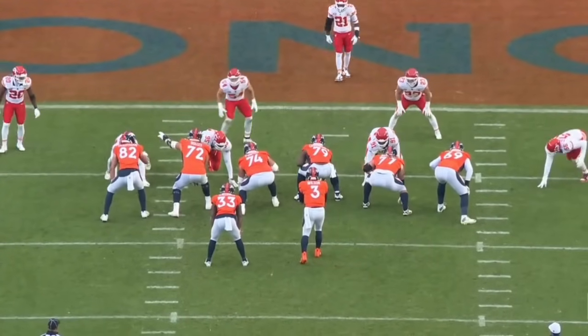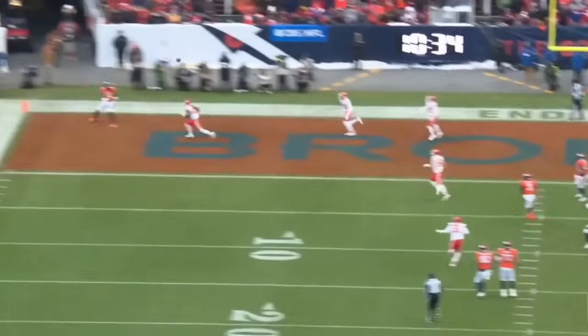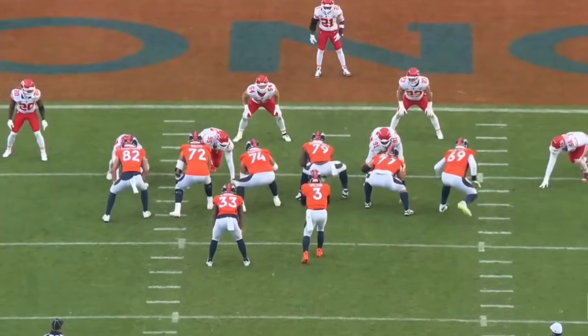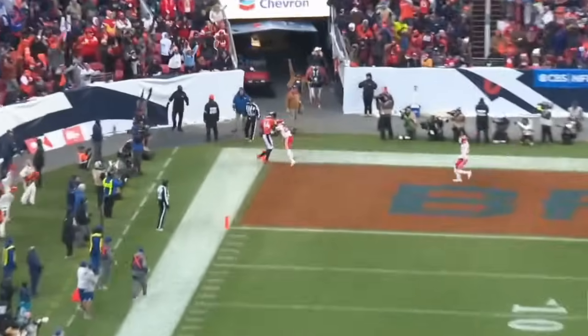And an area where, just as a sidebar, I thought Kenny Pickett improved and got better last year, keeping his eyes downfield from year one to year two. But Wilson is doing the same, and a nice job here to keep scanning, not just get tunnel vision and take off, despite still having some functional mobility, and finding Sutton here for the score.